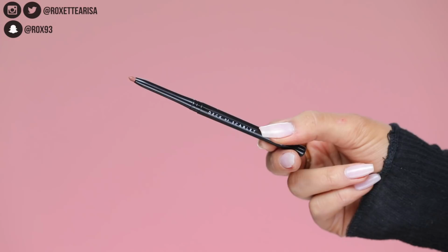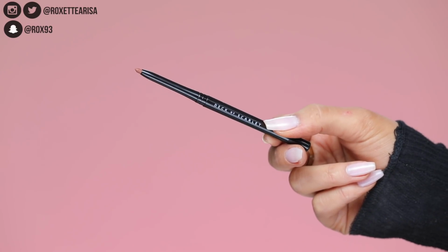Now it's time for our lip liner. So this one is called Foxy, and I named it this because that was actually my nickname growing up, Foxy Roxy. And this is just a really nice everyday kind of lip color. It would work for so many different lip colors, or you could even fill it in and just wear the lip liner as your main lipstick. But today I'm just gonna be using it only on the outer corners. Actually, no, you know what? I am gonna fill it in.